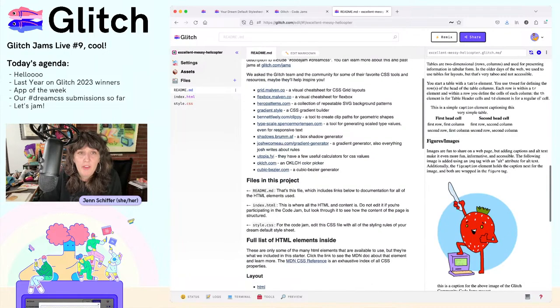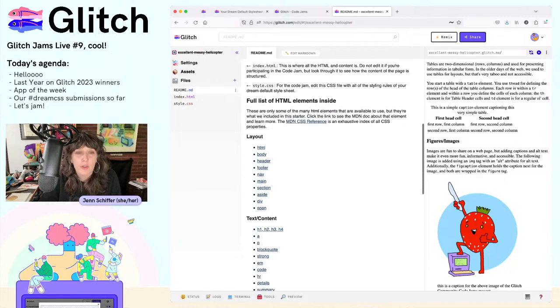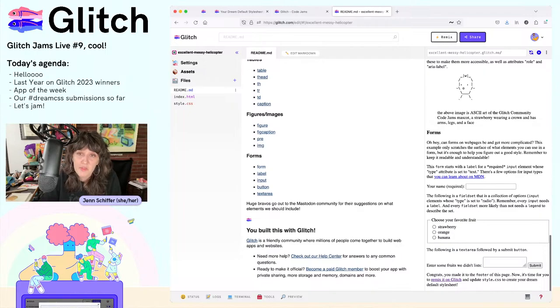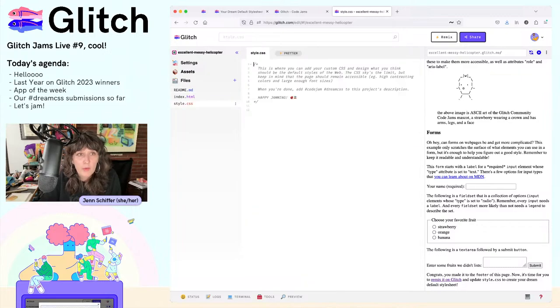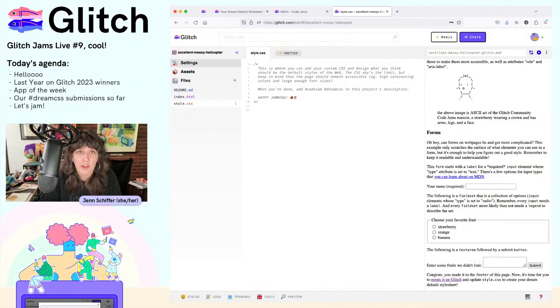And in the README, there are resources of different cool CSS tools that my team and also the community have said that they love to use. There's a full list of all the HTML elements on this page with links to the MDN docs so you can learn more about them and what you can style with them. And then we just say update style.css. And then when you're done, you edit the project details and you add the code jam and dream CSS hashtags. I'm not going to do that yet because I'm not done.